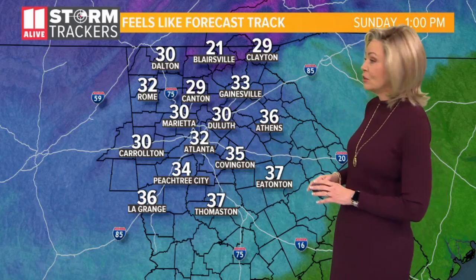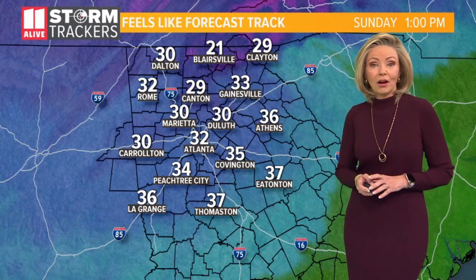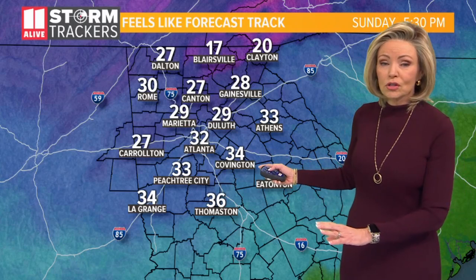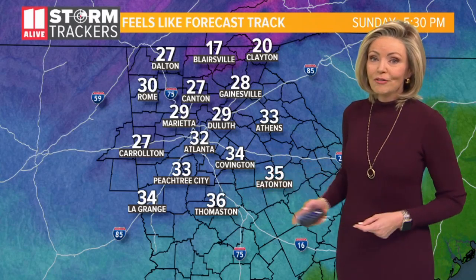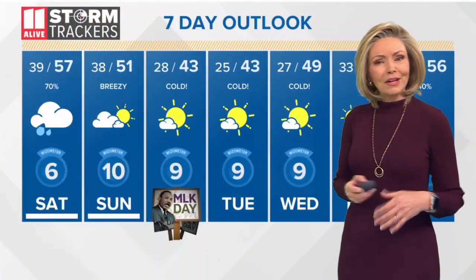It's going to feel like 30 in Duluth, 29 in Canton, and 21 in Blairsville at about 1 o'clock on Sunday afternoon. And then taking you into the evening, even those temperatures are going to feel so chilly when the wind blows, and that continues, of course, into Martin Luther King Day on our Monday. So get ready for some big changes.